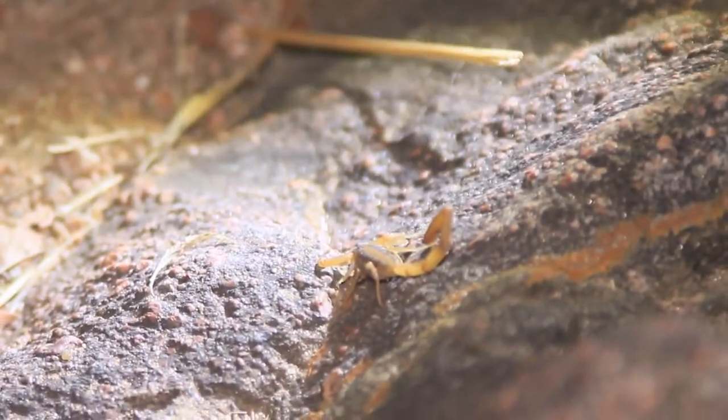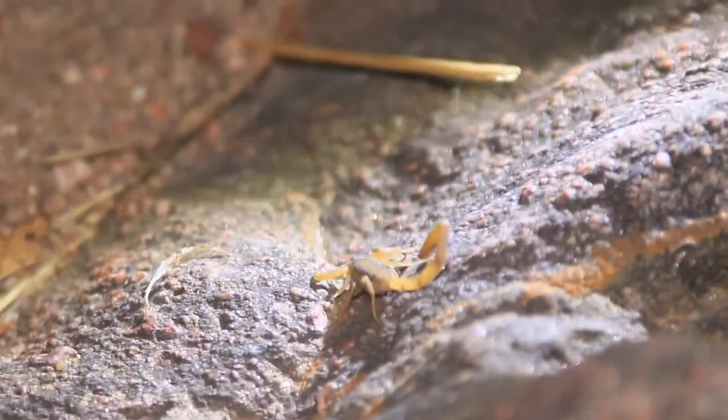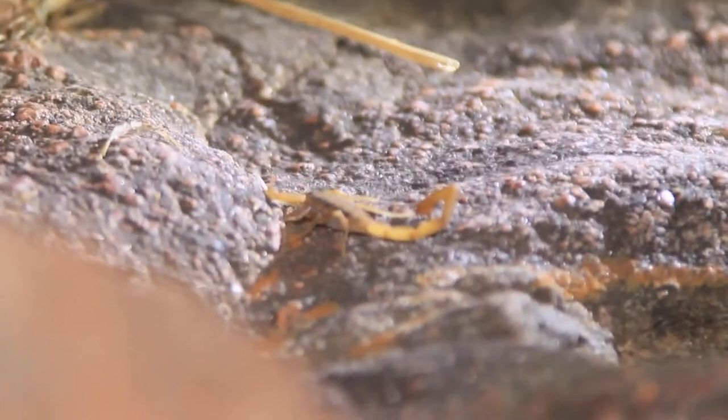There's an urban myth. People say the same thing about snakes as they do with scorpions. They say that the smaller it is, the more dangerous it is, because there's a myth that they can't control their venom when they're young. That is 100% a myth. It's a myth in scorpions, it's a myth in snakes.